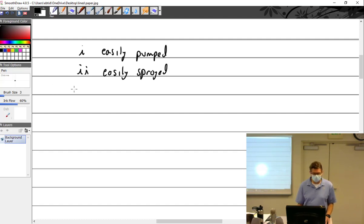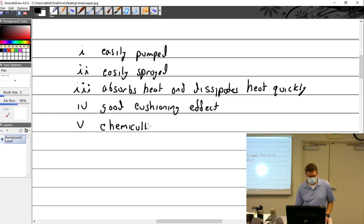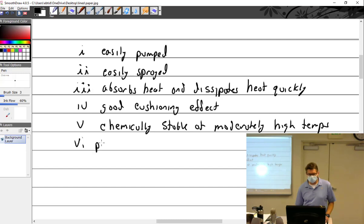Where are we spraying oil? Cooling jets. Cooling jets, right on. Absorbs heat and dissipates heat quickly. So that's good. Has good cushioning effect, those ball bearings. Five, chemical stability at moderately high temperatures. We'll talk about that more. Chemically stable at moderately high temps. And it also does perform well at lower temp, not too crazy.